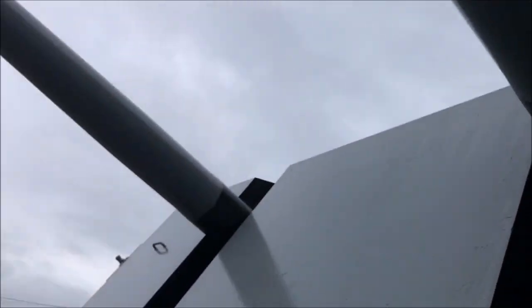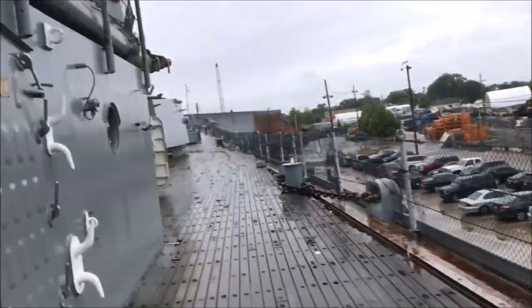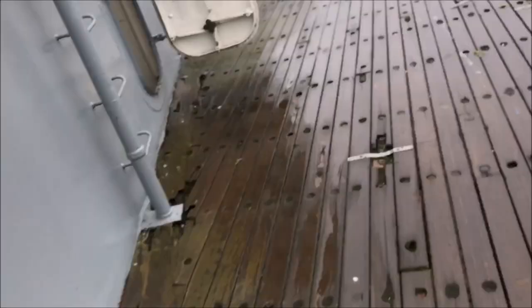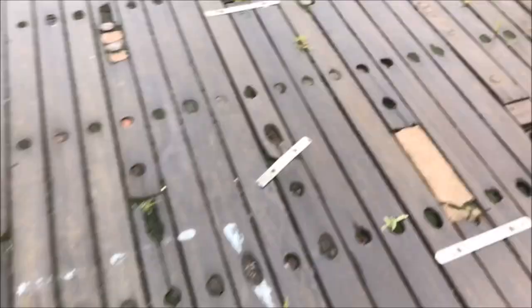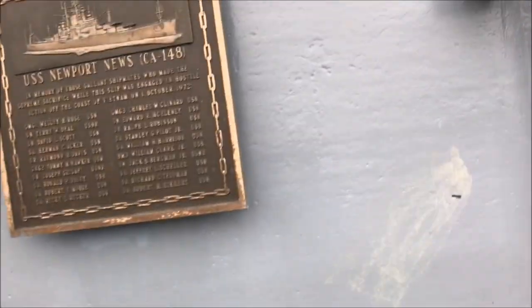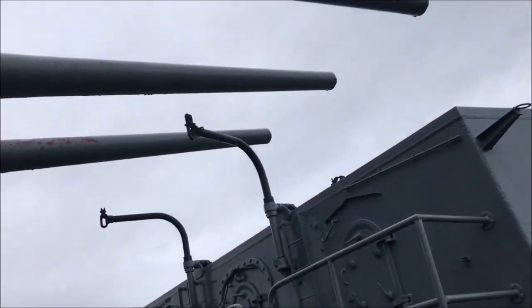There's the 5-inch gun. All right, we're heading on to the bow of the ship. Look at that, we were just up there. I would estimate that from the deck that we're on to where we were, where I got the bridge view earlier, it would all probably be about 40 feet up there. There's turret one.